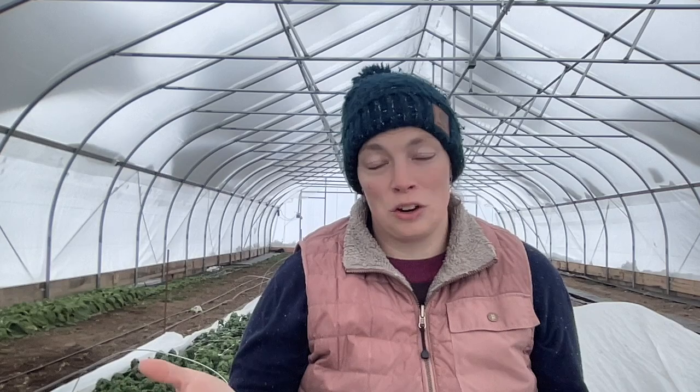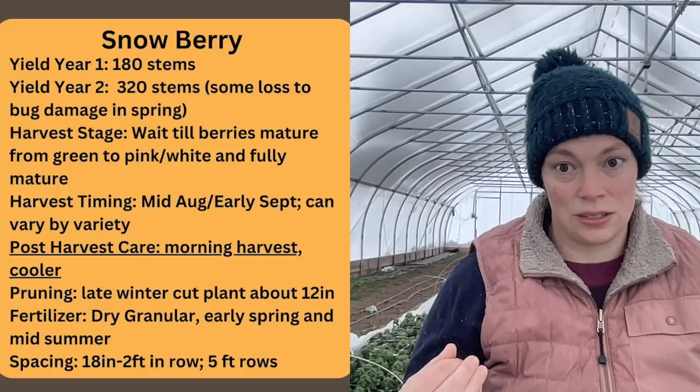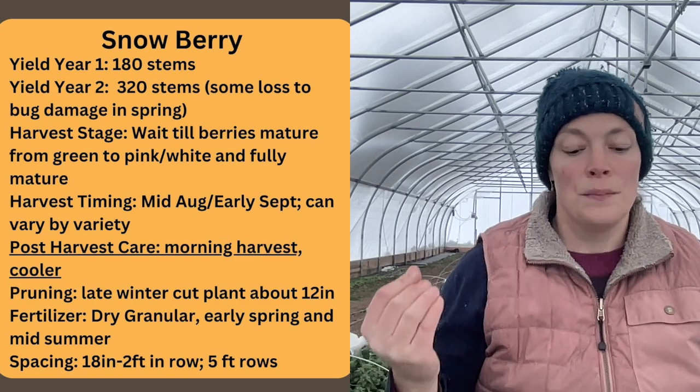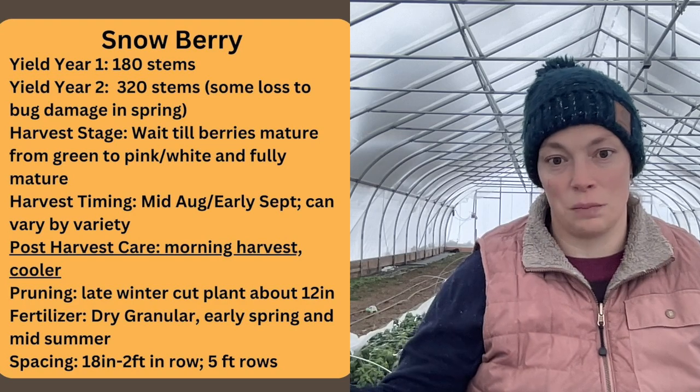So, word to the wise, make sure that you're looking at your plants. I for sure will be checking my snowberries more carefully in the future. But all that to be said, even with the damage, I sold 32 bunches, 320 stems of Symphoricarpos, or snowberries, from those 16 plants.